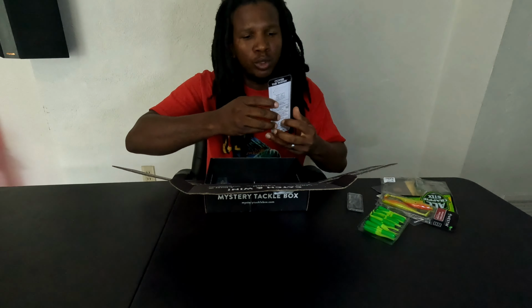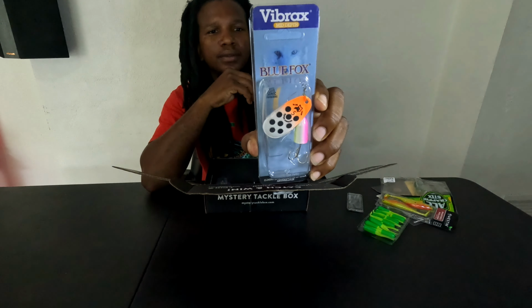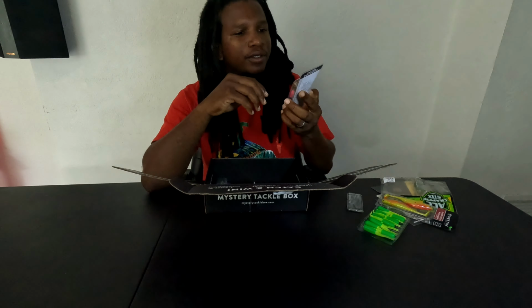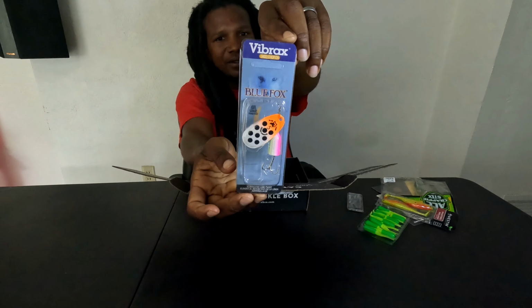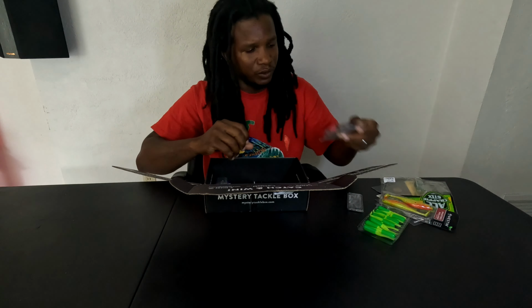Okay, we got the Blue Fox. Y'all see that? It says cover the water. Blue Fox, cover the water. What y'all think? Y'all think y'all can catch something with this bait here? I think it'll work all day. Try that.